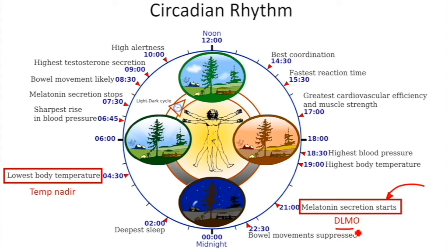We call that dim light melatonin onset, because if you are in dim light, then it's going to basically start to secrete melatonin from the pineal gland. But if you notice, as we go around this cycle, melatonin will stop at approximately 7:30 in the morning. Dim light melatonin onset is kind of a bad name for it because really it's the absence of light that allows the pineal gland to stimulate and produce and secrete melatonin throughout the blood and the human body.